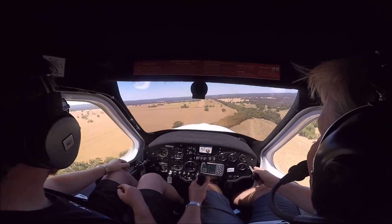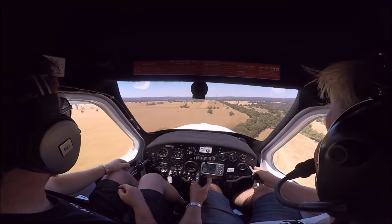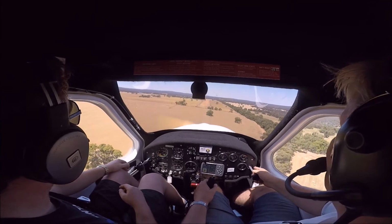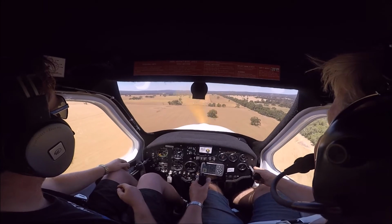Then we have another aircraft behind us, which is not our problem. Maintain 70 knots. Windsock check, straight down the runway. Going up a bit, so power back a touch.